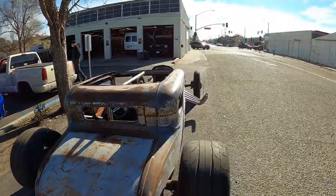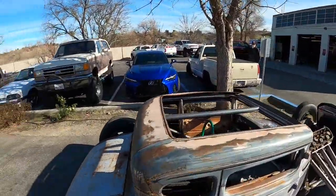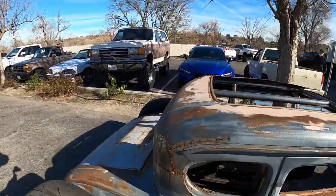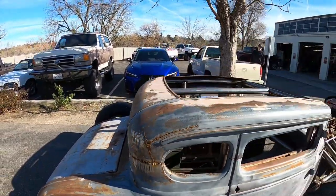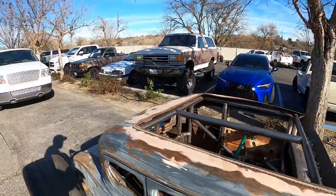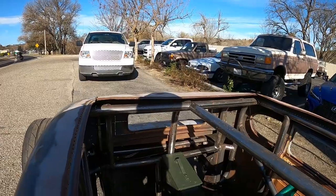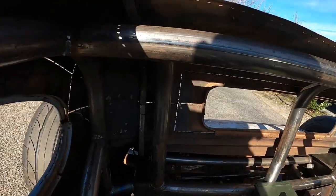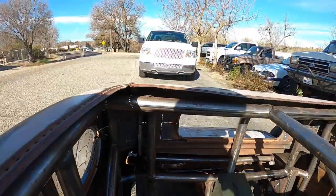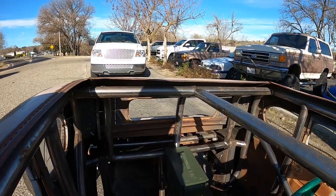I don't think it has a suspension in it yet. Looks like just a project car. They got the top chopped on it. They got some tack welds in there, just to try to put the body back together. So yeah, this is just a project car at this point. You can see where they made the cuts there to do the chop top. Again, everything's just tack welded at this point.